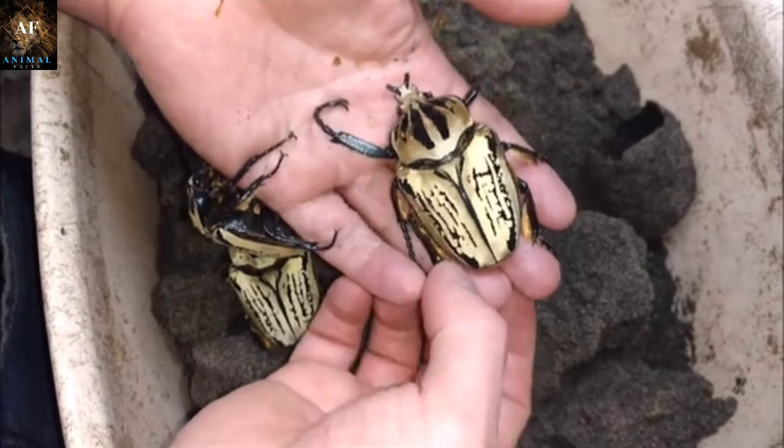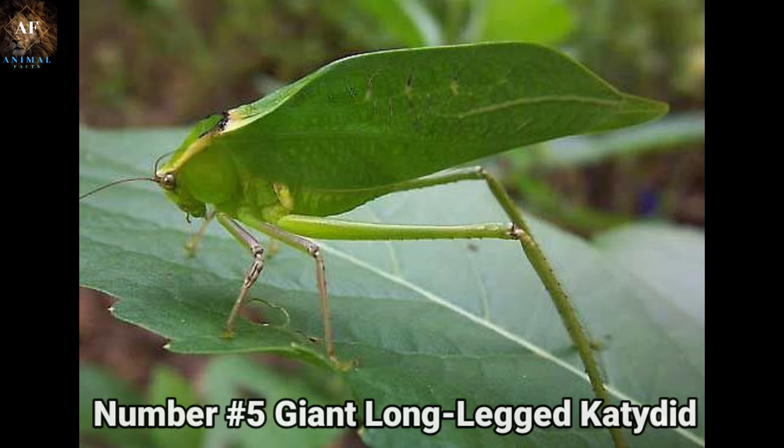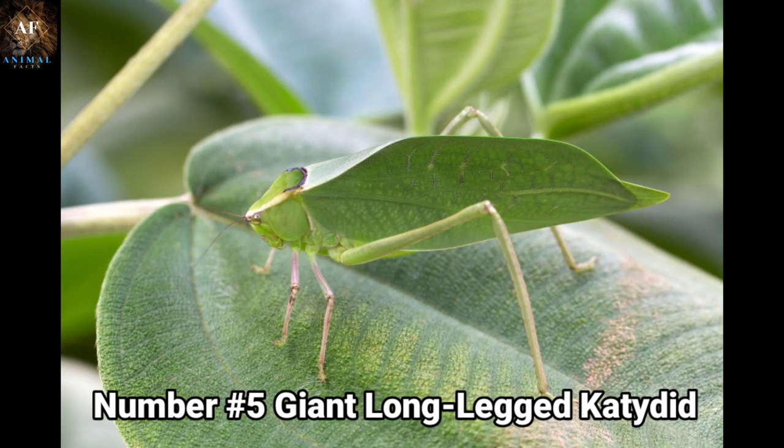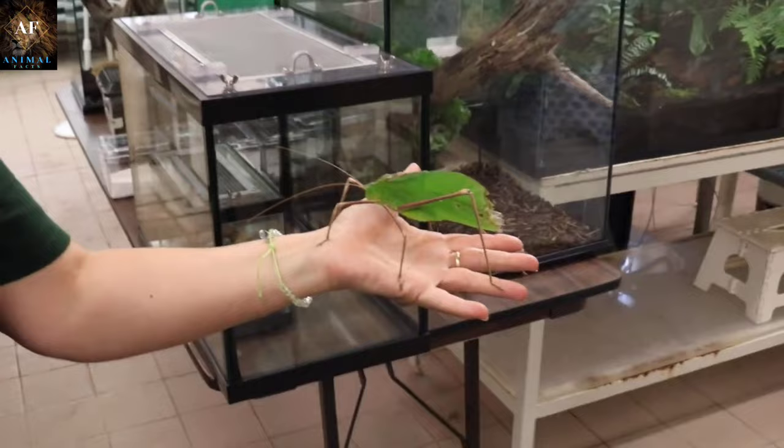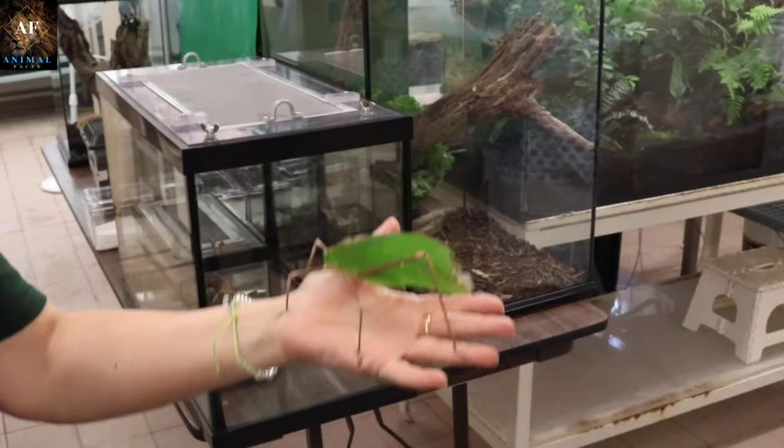Taking fifth place we have giant long-legged katydid. The giant long-legged katydid, Macrolyrus corporalis, is a fascinating insect known for its remarkable size and distinctive appearance. As the name suggests, the giant long-legged katydid is characterized by its elongated and slender body. It is one of the largest katydid species in the world.